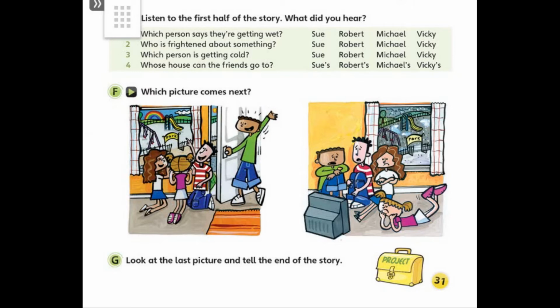What horrible weather. Listen. Which picture comes next?